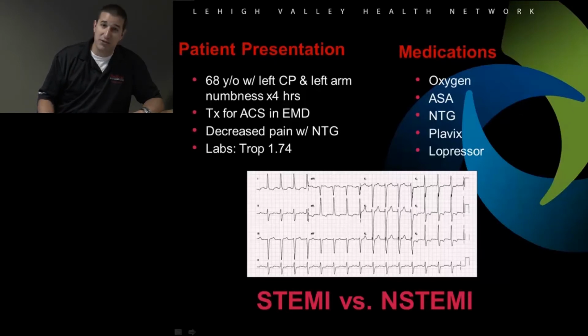Plavix, this is where your dosing changes. Instead of loading them with the 600 milligrams, we're going to only do 300 milligrams for those NSTEMI patients. They're probably going to the cath lab at some point, but they need to do more investigation before they take them there. So we're only going to load them with 300 milligrams.